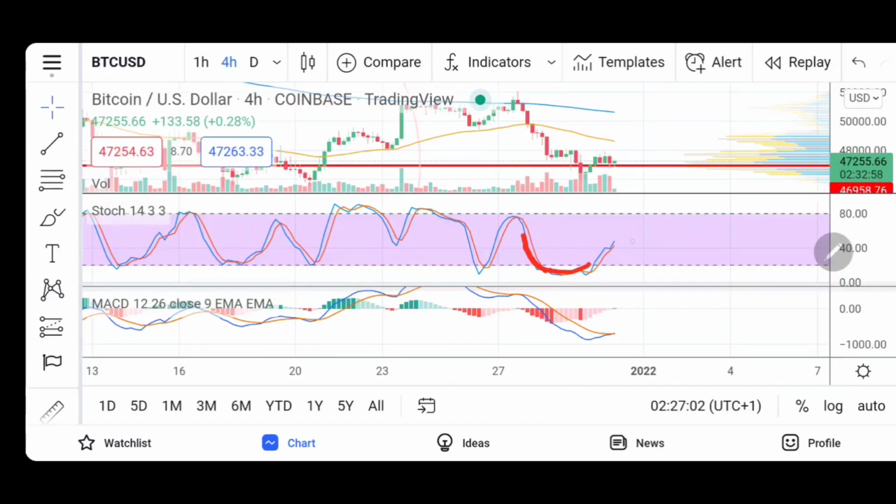But as we saw, we had another head fake here. You see where the blue fast line had dipped down and touched the red line. So it looked like the blue fast line was going to cross over that red and come back down. And then you'll notice here that it glanced off of the percent D line and it jumped back up. So that's very interesting that we saw that happen.